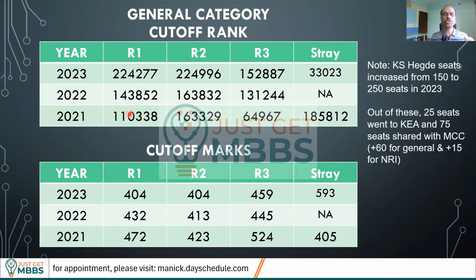The 2021 and 22 numbers are slightly different because in 2023, we had an increased number of seats in KS Hegde. There were about 150 seats only available in 2021-22. But in 2023, there was an increase of 100 seats. So now they are offering 250 seats. Out of the 100 seats increase, 25 seats went to KEA and 75 seats came to MCC. And out of that 75, 60 were shared to general category and 15 to NRI. That's why there was an increase of 60 seats, and that's why you see a big drop from 2022 to 2023.